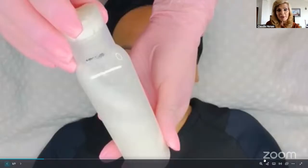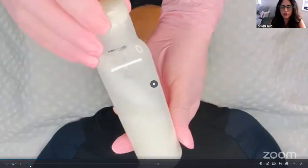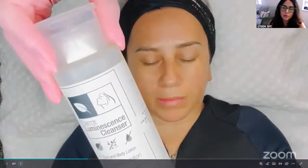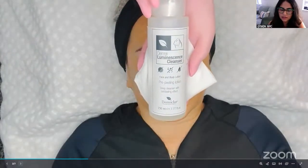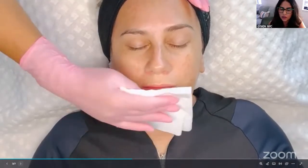So let's see it again. Okay. Very good. So this is the end. Of course, we use a cleanser, but now we have our aqua micellar to remove makeup. This is the preparation step. It's a pre-peeling lotion that has an exfoliating effect. That's part of the whole treatment. We apply it, and then we apply the peel for 5 minutes. So this is the part that I wanted to show you all.